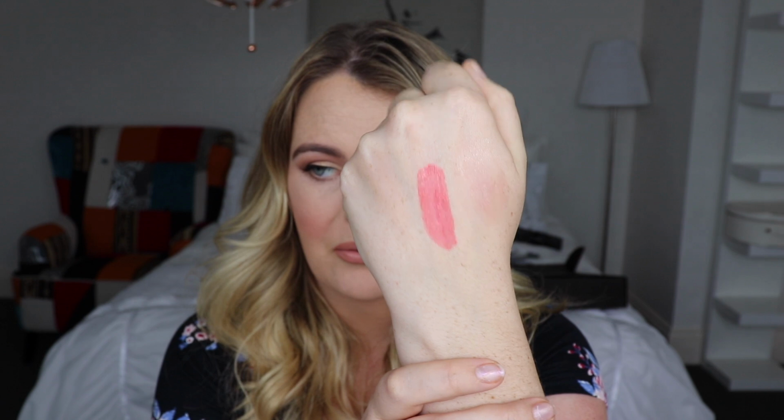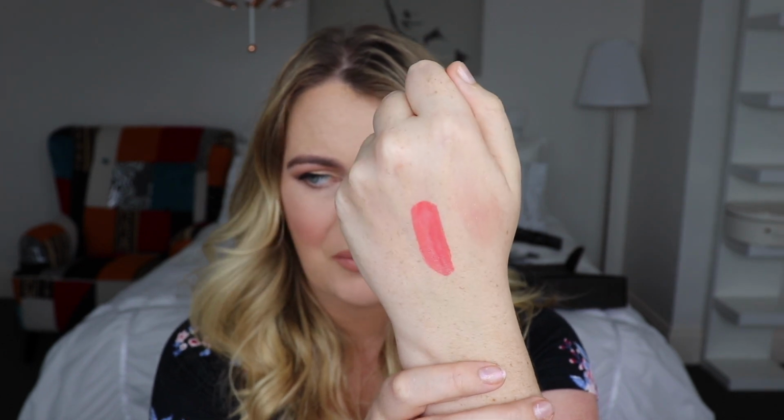I find that they are long lasting. And in a really weird way, the color is just so beautiful. In a really interesting way, they're quite moisturizing, which is a weird thing to say about a lip tint, because obviously lip tints dry down, and the whole idea is they stain your lips. So it is interesting that, for me, I don't feel like it leaves my lips feeling particularly dry or anything like that afterwards.